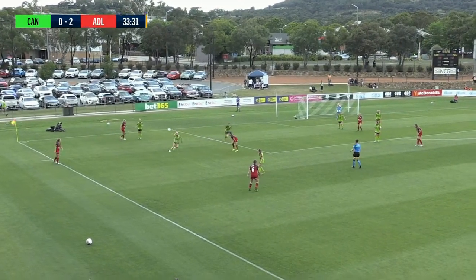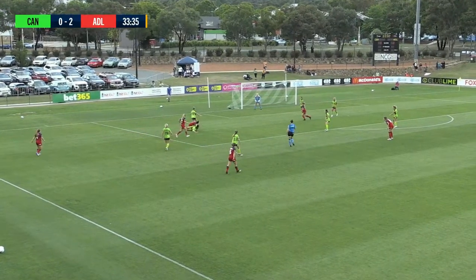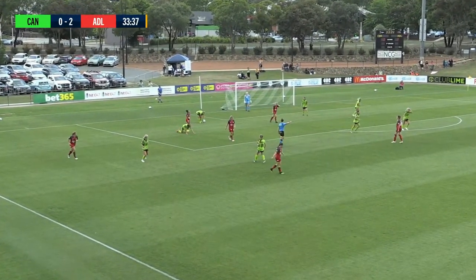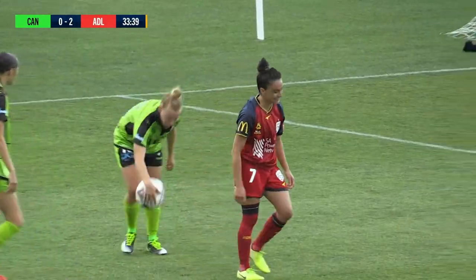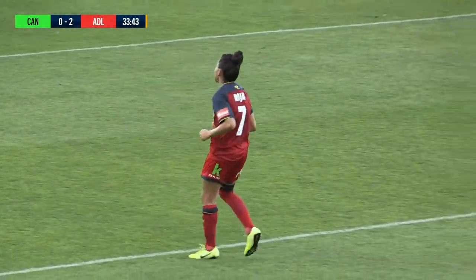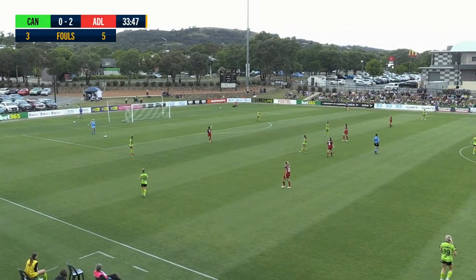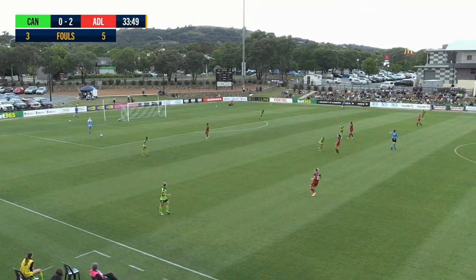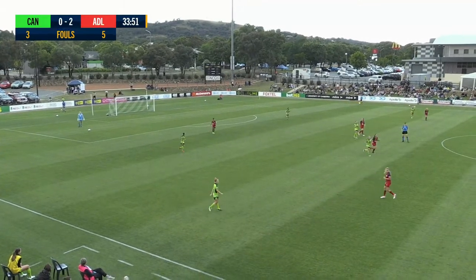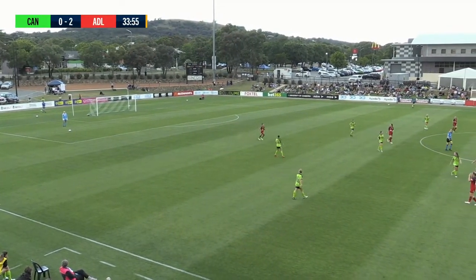Adelaide on the attack again. Rojas, beautifully done to get away from Nash. Six of one, half a dozen of the other, and the decision goes in favour of Canberra. Tug on the shirt from Rojas. We see again, though, that skill from Rojas. She just has the ability, with the ball at her feet, to be really unpredictable, really tough to defend against, and we've seen that for this opening period in tonight's match.